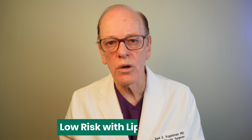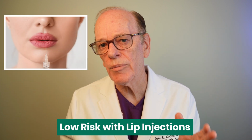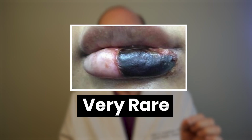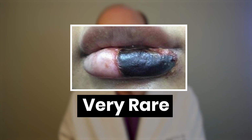So let's talk about lip fillers and the risks associated with lip fillers. I consider lip fillers to have a low risk to benefit ratio. What I mean by that is, yeah, there are potential side effects of any injection on your face and certainly around your lip. By injecting lip fillers into your lip, particularly if it's a little deeper than the superficial submucosal region, you can end up causing occlusion of blood vessels, which can cause what's called ischemia, loss of oxygenation to the tissues, and necrosis of the lip.